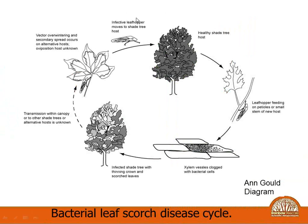So here's a little illustration. If you look up on top, here's the infected leafhopper, which moves to the host tree. It begins to feed on the petioles. Immediately the xylem vessels become clogged, and the bacteria grow within the xylem because they're feeding off of the nutrients that are in the xylem. And then it just progresses into further infection, and the cycle just continues.